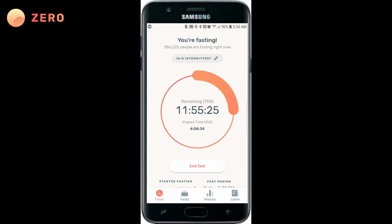Okay, now with this app, it's just to the point. Here on the timer portion of the app, it is showing, well, first it's showing the number of people that are currently fasting. And I don't know about you, but that's really encouraging to me to know that there are other people out there fasting as well as myself.